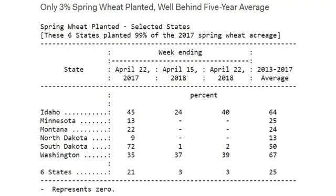So let's take a look at some real numbers here. The 6 states that have the most in the ground, you've got to realize they have the most in the ground. April 22nd of 2017 is on the left side. Right after the word state, you'll get last year's total. And then the week ending, let's compare it. Go 2 more lines, April 22nd, 2018.